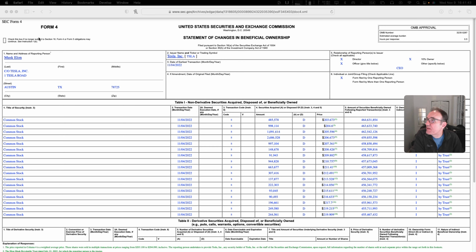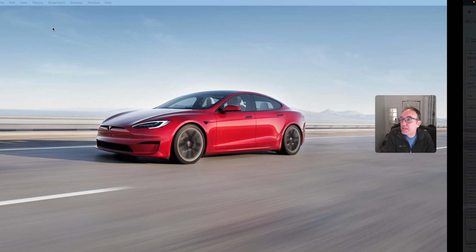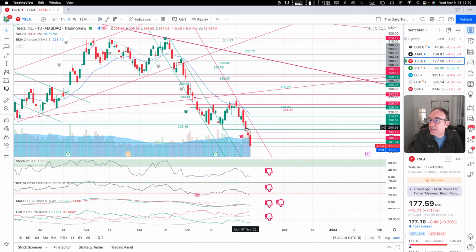So we have some Form 4s here that you can take a look at. November 4th, he sold a bunch of stock. The best person to go see to get more information about that is Tesla Daily Podcast. He has a great summary of this. Elon started selling on Friday. So Friday, November 4th.